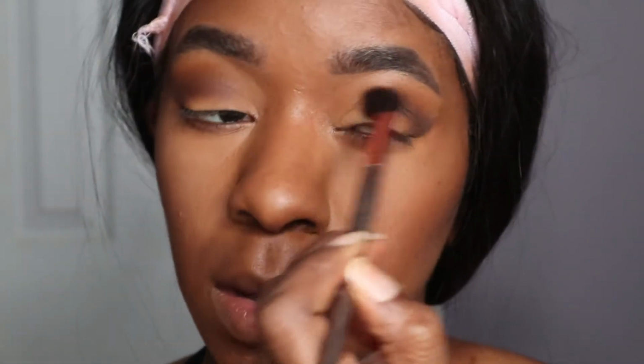And once again, make sure that you blend it out. The key thing with shadows and anything that you place on your face is blending.